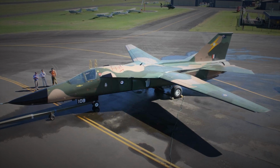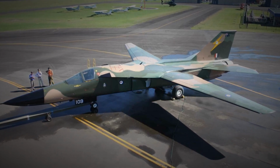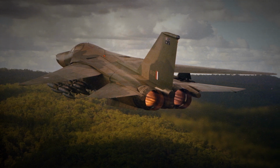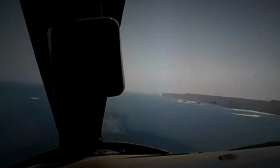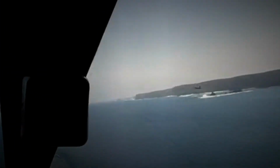Beyond these high-profile operations, the F-111 was used in a variety of other missions throughout its career, including reconnaissance and electronic warfare. Its multi-role capabilities allowed it to adapt to a wide range of scenarios, and it was often tasked with missions that required precision and long-range effectiveness.